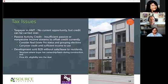If possible, if you're not just a passive investor and you are in fact a real estate professional, you may consider looking into that status and determining whether you can combine activities and whether it's worthwhile to do so to be able to take the credit. And finally, of course, if you develop something and you sell it to someone who's going to lease it out, you will have lost out on the credit.